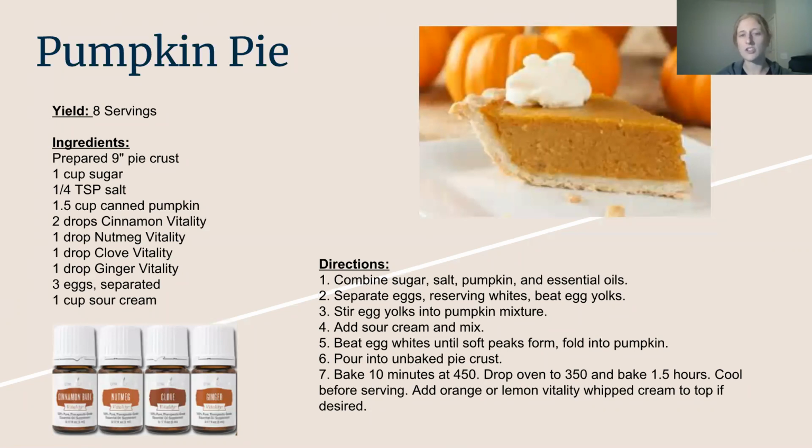So you basically just add those essential oils in at the beginning when you're making your sugar, salt, and pumpkin mixture. And then you want to separate your eggs, keeping the whites aside. Beat the yolks and add it into the pumpkin mixture. Add some sour cream. Then you can go ahead and beat the egg whites to form soft peaks, and then fold it into the pumpkin.